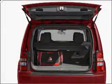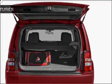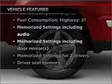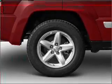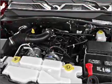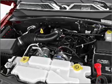Heated seats offer comfort in cold weather, and memory settings are one of many features. Plus, enjoy these notable features that are included in this ride: air conditioning, power door locks, power windows, power steering, cruise control, power mirrors, an alarm system, an AM/FM stereo with a CD player, an adjustable tilt steering wheel.